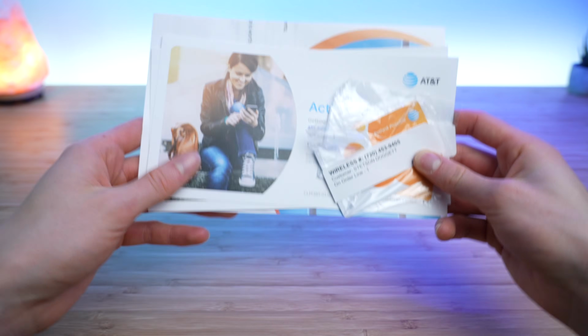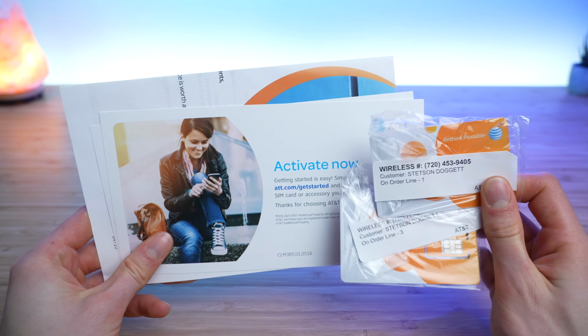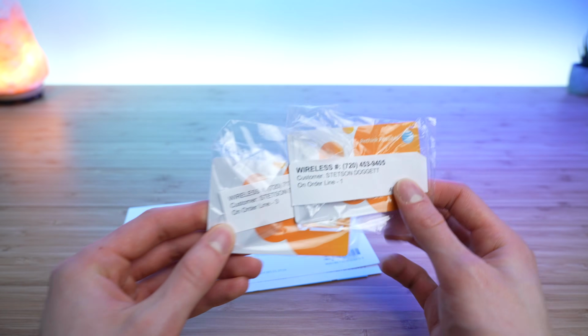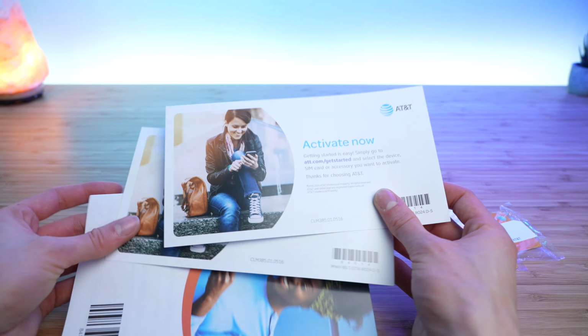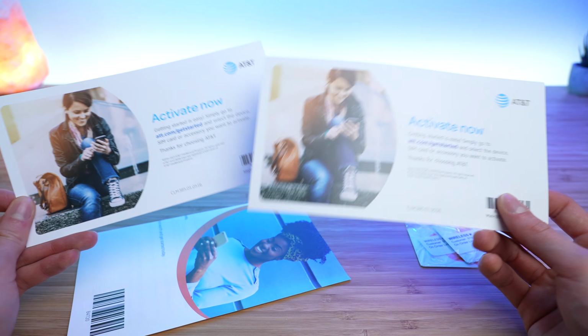Now, the reason I'm saying this is I had a second online order of SIM cards that came to my apartment, and guess what? These actually did include online instructions, but they were terrible. Okay, so the second AT&T order arrived, and this one came with a lot more stuff. We got our 2 SIM cards here with the numbers that I am transferring over to AT&T, and we actually got 2 activation cards, one for each number, I guess.